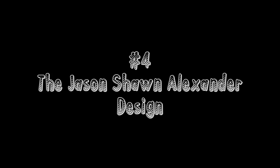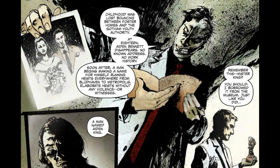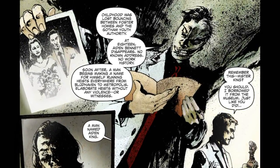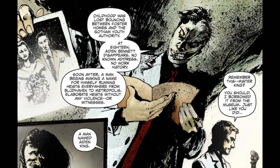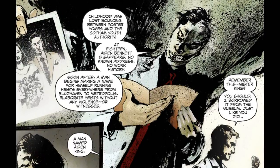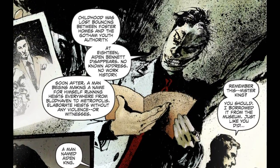Number 4, the Jason Sean Alexander design. Yeah, this one is really specific and obscure, as it was only featured in one very unknown comic, namely a short story from the digital Legends of the Dark Knight series from a few years ago. The story, illustrated by artist Jason Sean Alexander, is called The Beautiful Ugly, and it's actually pretty damn great. But anyway, so the visual design of Harvey.